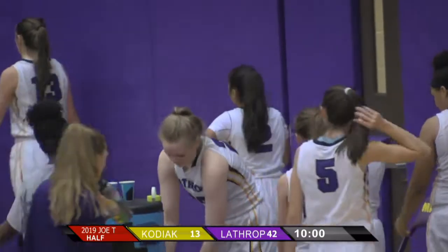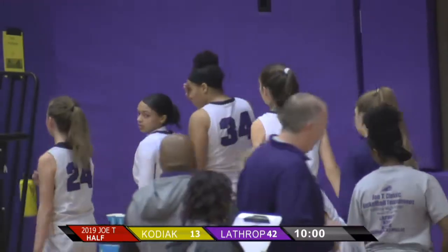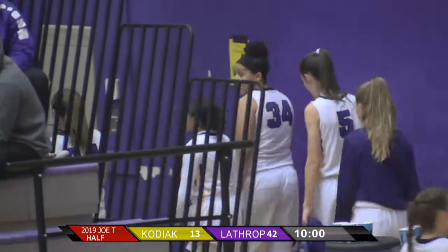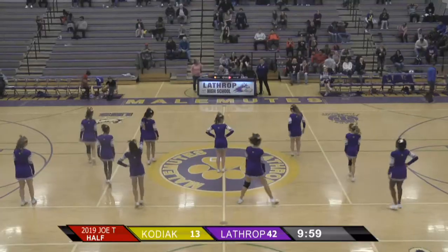We have to have entertainment. We're going to have a performance by the Malamute Cheer Squad. Come on to the floor, ladies. Looks like we're going to have a performance from the Malamute Cheer Squad for halftime.